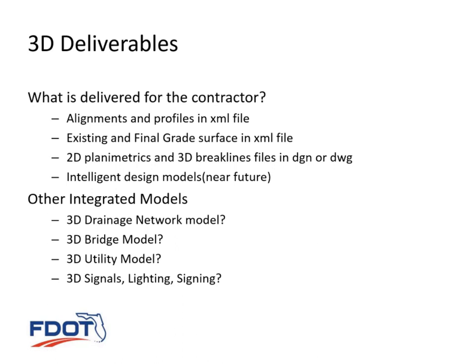Same thing with utilities and the junctions that go with that. Signing, signals, lighting, anything that could possibly conflict with something else underground. We would like for all of those foundations to be modeled. Anything that could conflict with clearances above ground, we'd like to have that modeled so we can check clearances, we can check site distances, we can check any kind of conflicts with vertical clearance, those type of things.